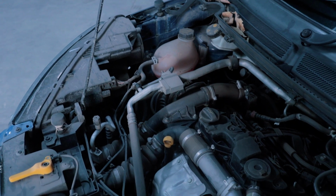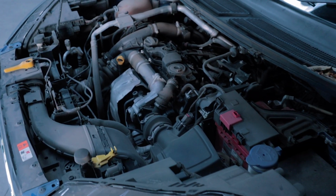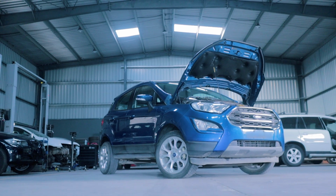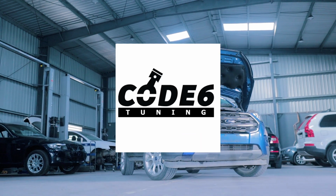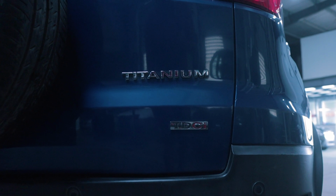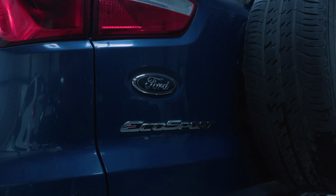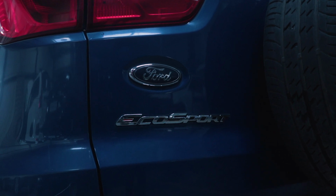Now, the EcoSport's TDCI engine is one of the nicest diesel engines under 2 liters to be sold in India even to this date. The tuning potential is actually pretty good, with support from tuners like Wolf Performance and Code 6 being abundant. Yes, aftermarket parts like intakes, exhausts may not be that easy to find, but many people have managed to produce some really impressive numbers from the 1.5 liter TDCI.